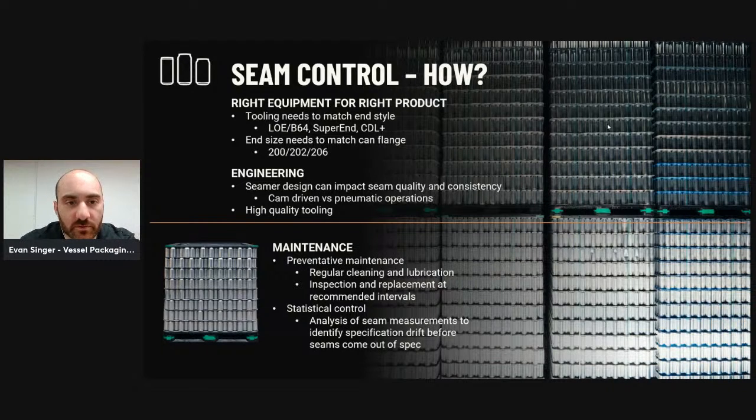All three of these groups, the LOE B64, the Super End, and the CDL Plus, will have different specs, different tooling that's required. An LOE or a Super End could both go on the same can as long as they're the right size, but one filler and seamer can only handle either an LOE or a Super End, if that makes sense. For an end to fit on a can, the end size has to match the flange size on a can.